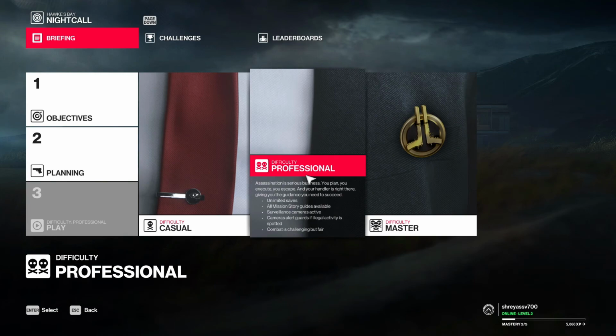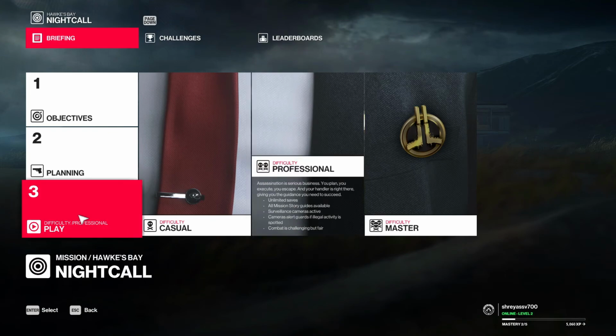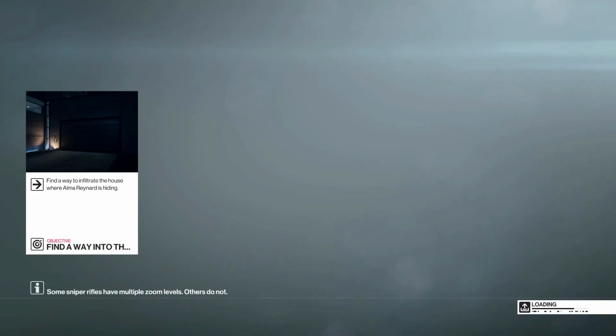Guys, again, I am not a hardcore gamer. This particular game called Hitman 2 is purely based on strategy and stealth. Let us finally start the game now. Let us see how this headset performs.